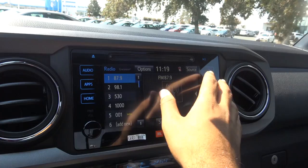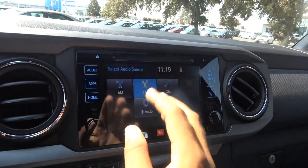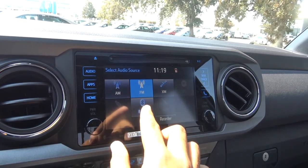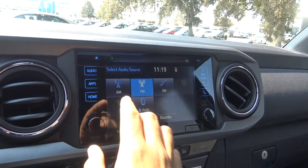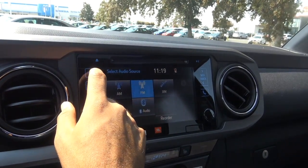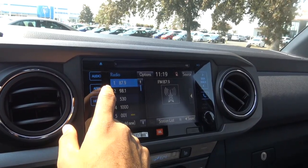Coming to your different audio sources, we do have all of the norm here: AM, FM, XM series, satellite radio, your CD player, and then your USB port with iPod integration, Bluetooth, streaming audio, and your auxiliary input. I also really do love the responsiveness of this touchscreen, and it's pretty user-friendly. The graphics are also pretty nice too.